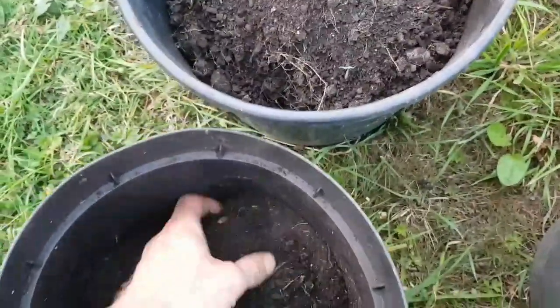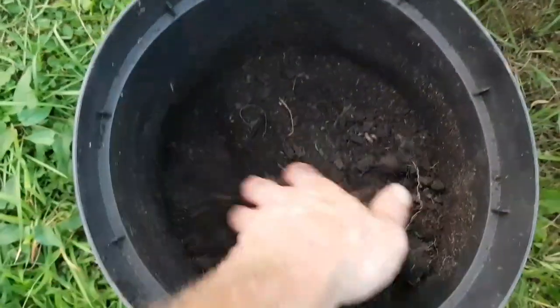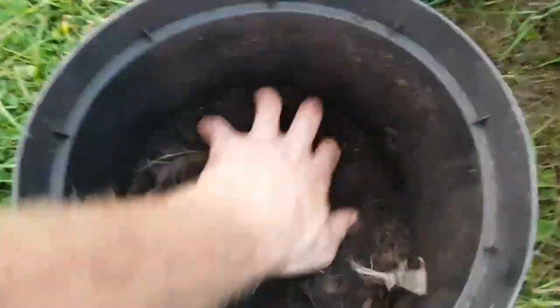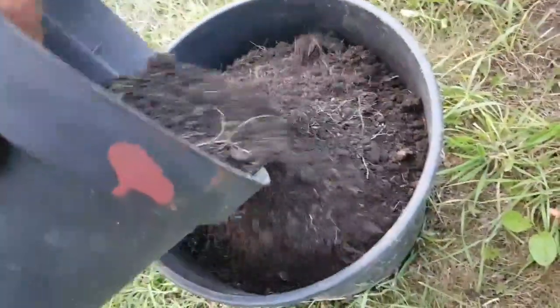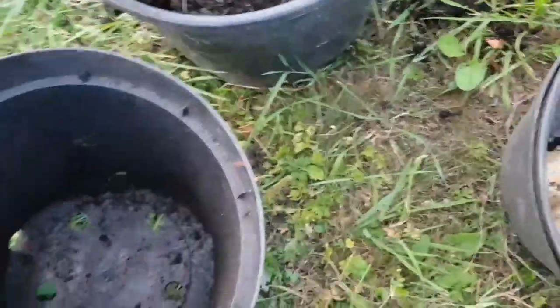A couple more at the bottom there. I think that might be my lot. Certainly looks that way. There we go. Sorted. All good.